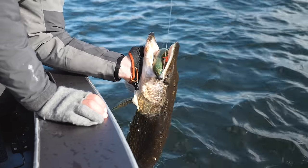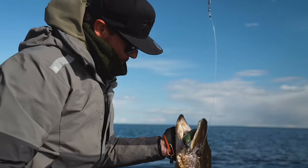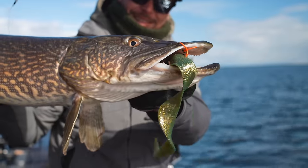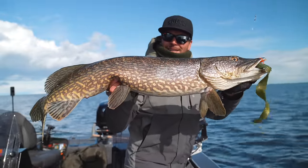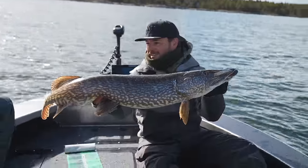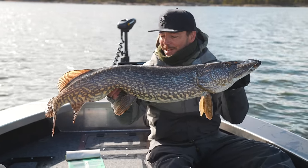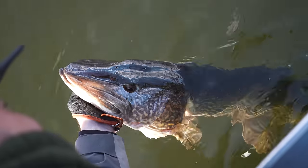Old warrior. Yeah. No teeth on this side anymore. Nice. I like the back behind. Oh no, I thought it was a 1.5. 107. Nice. There's another one swimming around. Yes, we had a big follower. Oh. Let's go.